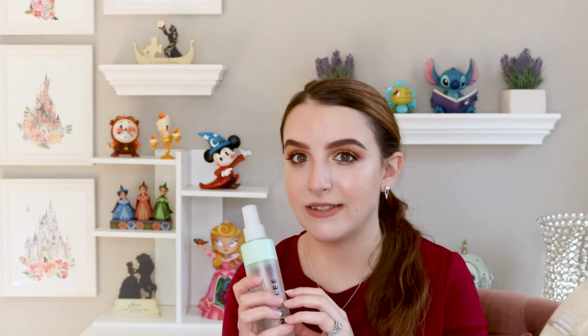Okay, this is the Indie Lee CoQ10 toner. I use this every night before doing the rest of my skincare. First thing that I go in with. I just find that this does actually help rebalance my skin. When I don't use this or if I use a different toner, I feel like the rest of my products don't absorb as well into my skin as when I use this. That's not to say that I have other toners that I don't love and that I don't use, but this one is just my favorite nighttime one.